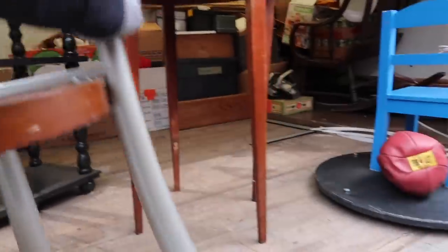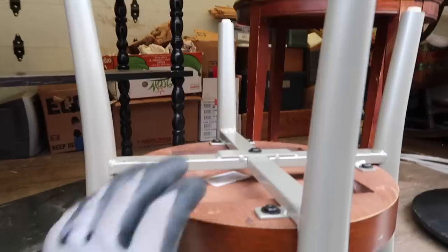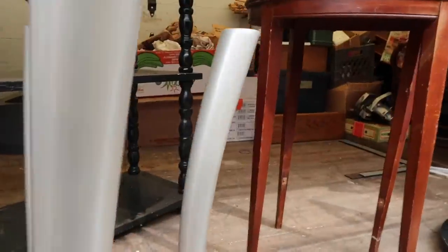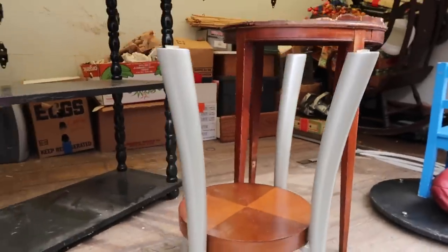This is a... Oh, maybe. And then there's a top. Oh, maybe not. Would you want to go in business and open a furniture store? See what we know.